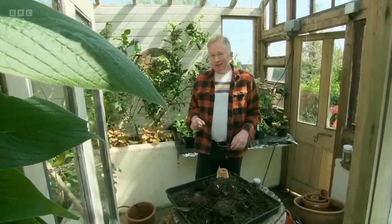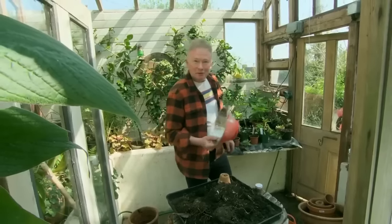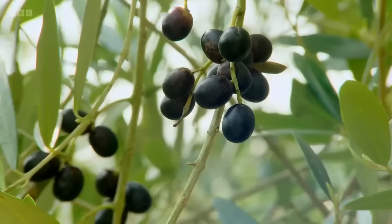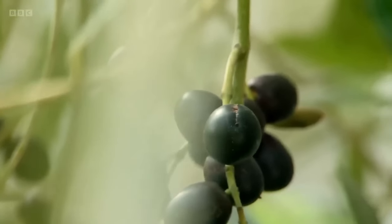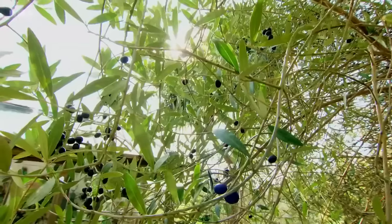Because now, there's another edible that I'm really excited about: my crop of olives. I planted this olive tree, must have been 14 years ago. Now, the soil here, because it's so free-draining, is terrible. It's the complete opposite of what gardeners call good. There's hardly any organic matter and it's full of stones. Well, it's like being in Greece. But those are the conditions, of course, that olive trees love, so it's good for them.